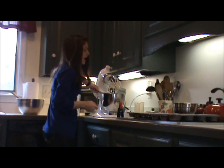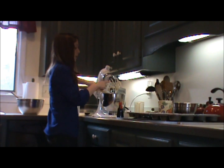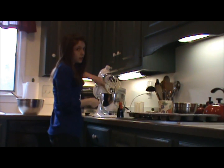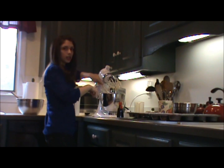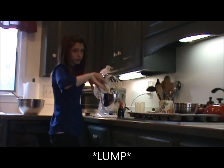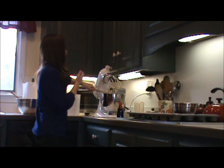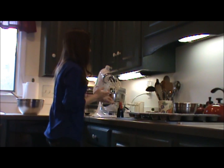Now, there is a lot of batter here, so make sure you get down there and mix it all together, because sometimes the flour gets stuck at the bottom, it gets stuck on the sides, and you'll be pouring it into your pan and then all of a sudden this huge lump of flour falls in, and that's just extremely discouraging. I'm going to give it one more go with the mixer.